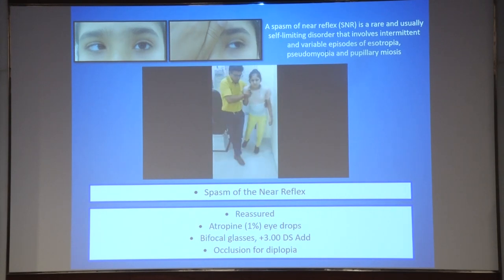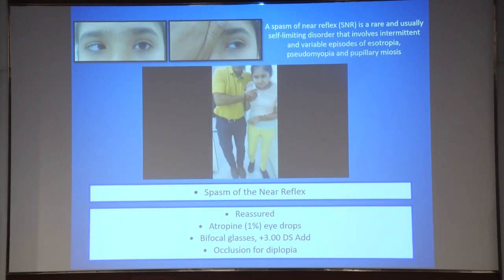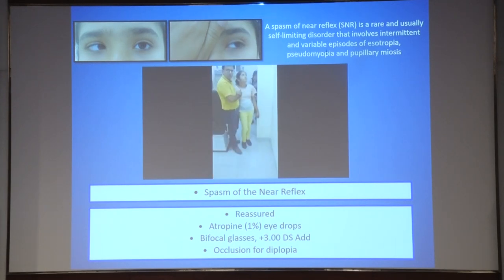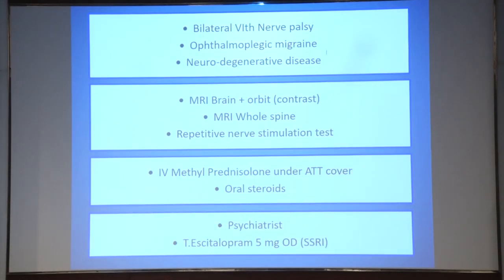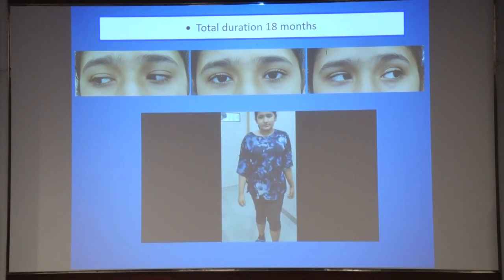Diagnosed her with spasm of the near reflex and started her on treatment with atropine and bifocals and reassurance, because she'd already been extensively investigated. Everything was normal. Parents, however, were unwilling to believe that. They went to a number of other specialists, went through a whole gamut of tests further. Child had IVMP, followed up with oral steroids, finally went to a psychologist, was started on antidepressants. It took a period of 18 months, with the child on atropine, for the spasm to be relieved and for all the systemic features to just disappear.